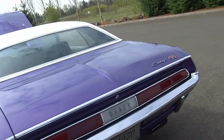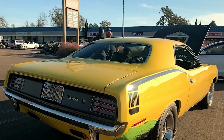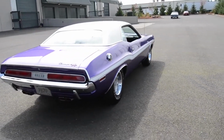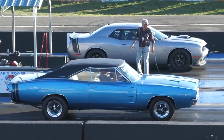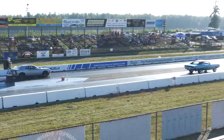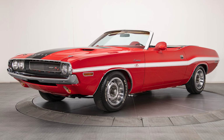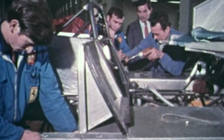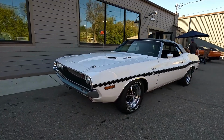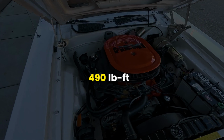If you're chasing one of the purest examples of old-school Hemi-powered muscle, it's hard to top the 1970 Dodge Challenger RT. While the iconic Cuda gets most of the spotlight these days, the Hemi-equipped Challengers are actually the rarer find. Dodge cranked out about 13,688 Challenger RT hardtop coupes that year, but only 287 of them came straight from the factory with the legendary 426 cubic inch Hemi under the hood. That's it, 287 cars. To put that in perspective, Ferrari built more cars in 1970 than Dodge built Hemi Challengers, officially rated at 425 horsepower with a monster 490 pound-feet of torque on tap.